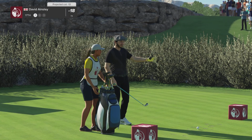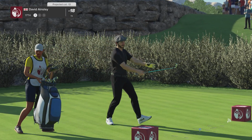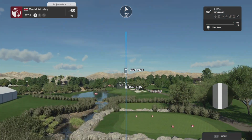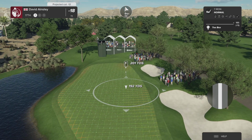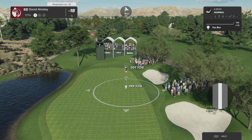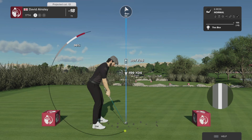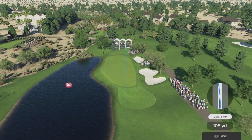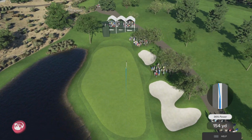The 17th at TPC Summerlin is a downhill par 3 measuring just under 200 yards from the tips. The green shapes hard right to left towards that water hazard. Make sure you're clever at shaping your ball, or don't take on any hole location that's tucked in near the water. Looks to be going with the 6-iron. Good sounding strike, that one.